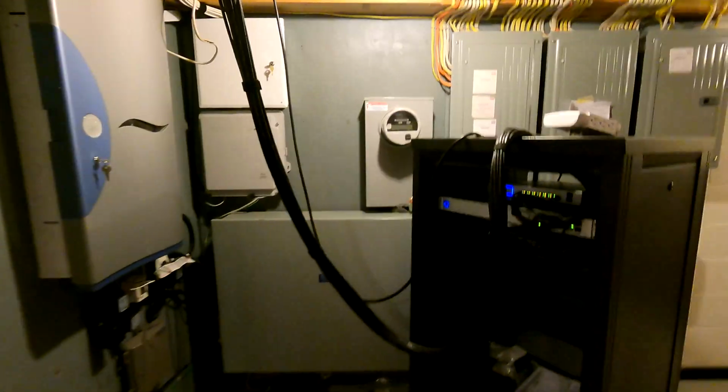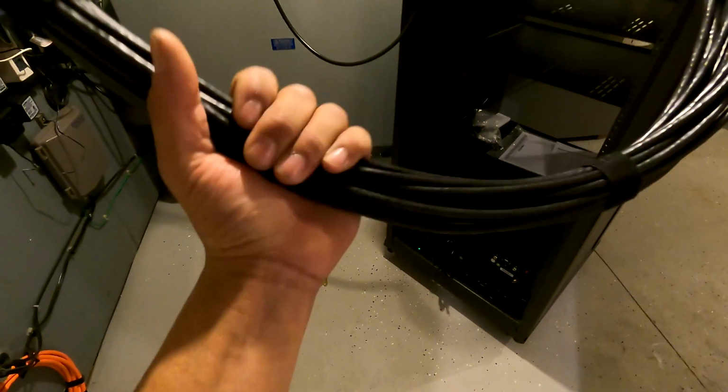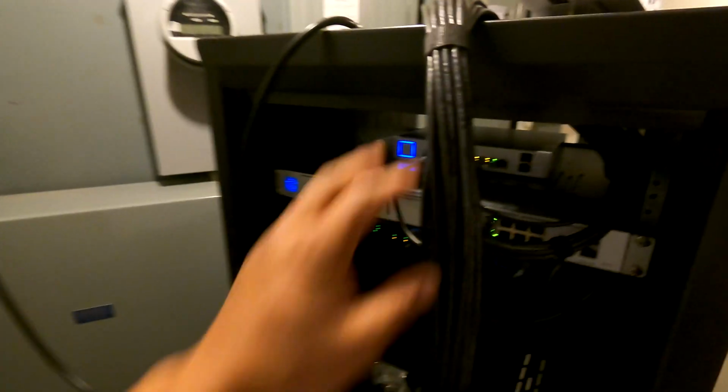And like I said, you see how clean that is going into the rack? I mean, that is gorgeous. And this is typically what our installs look like. You have a nice bundle going right in, Velcro. Again, data on one side, power on the other side.